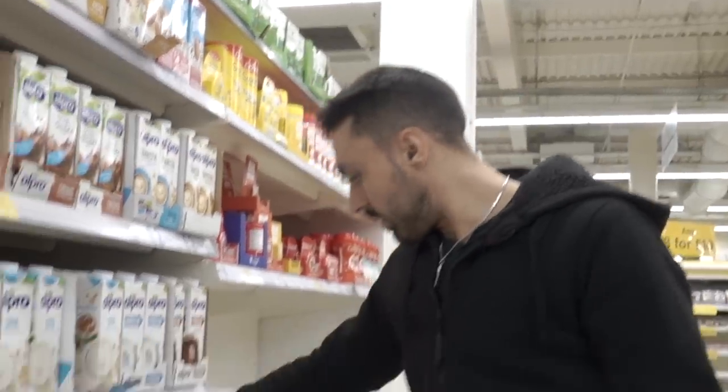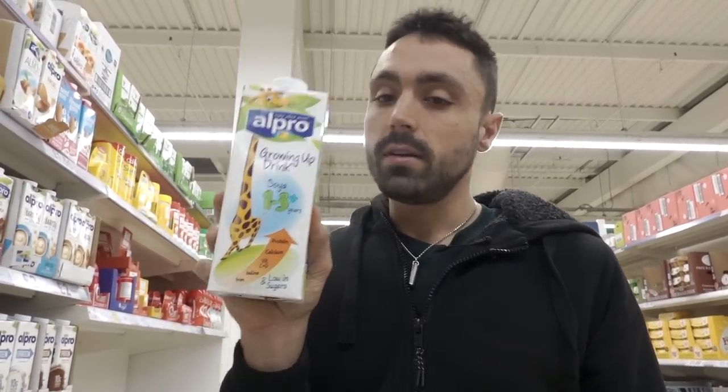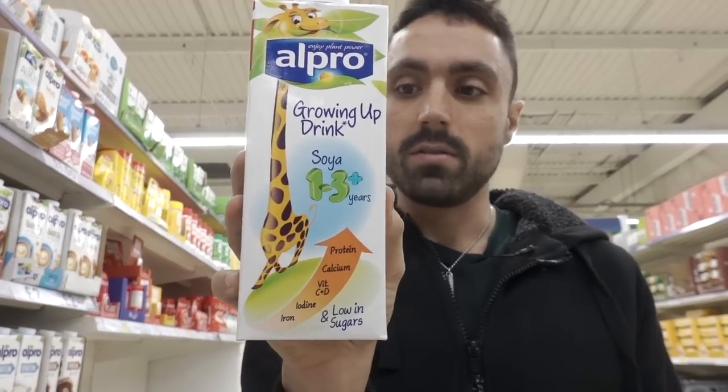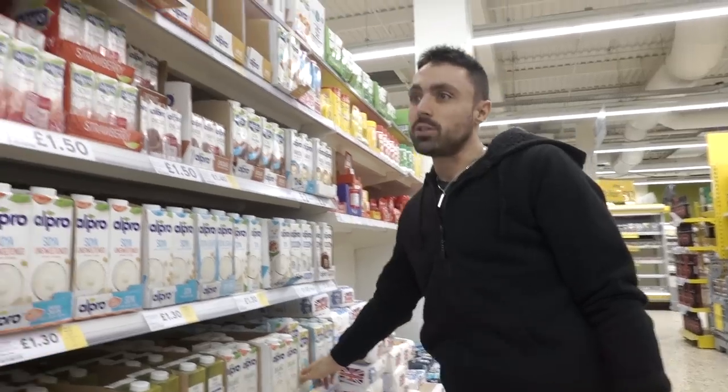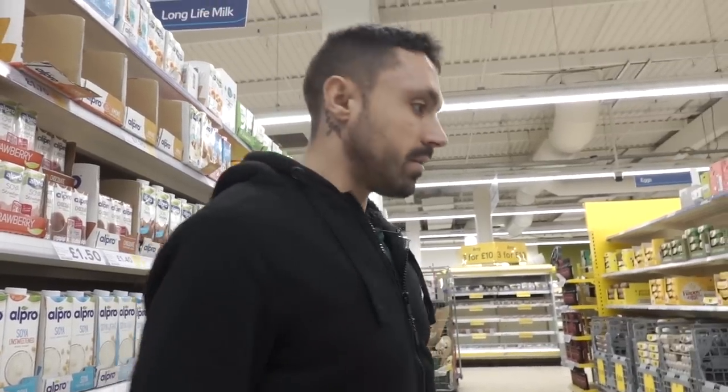Amazing. Oh, look, wow. Instead of marketing cow's milk, which is very dangerous for children, they're marketing soy milk. Much better. Soy is a bean. Do not be afraid of soy. That's just propaganda. Most of the soy consumed in the UK is not GMO soy. Soy is a bean. Beans are healthy.